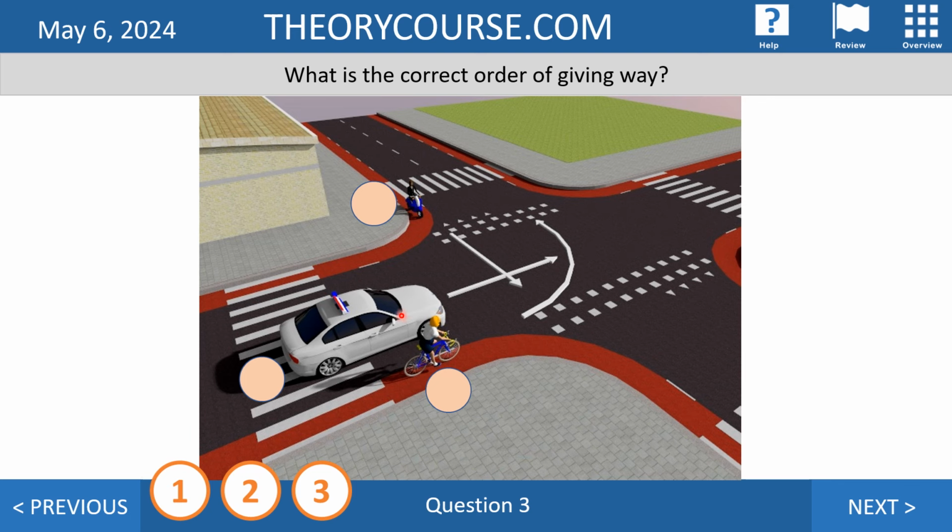Then we go look at the car, and some people at the CBR say, yes, this bicycle is from his right, so the bicycle goes first. But that's not true, because the right from this car is here, and there is no bicycle. So we have to deal with rule number two, and rule number two says, drivers who go straight on the same road as turning drivers have the right of way. So the first one is the car.